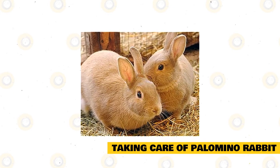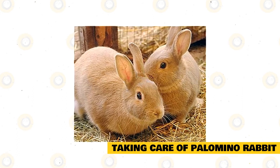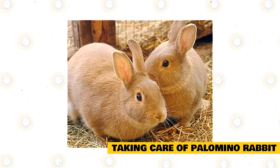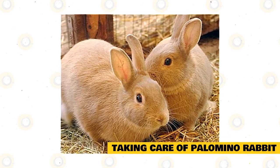Some may not want to be picked up. Don't touch them unless you have to. Provide toys and other amusements. A cardboard tube is enough by making some holes. These are cheap and can be replaced easily. Allot time every day. Sit with it as it eats and plays.